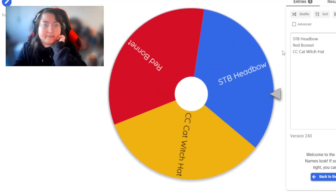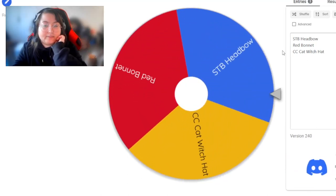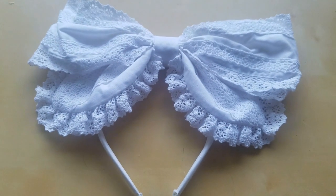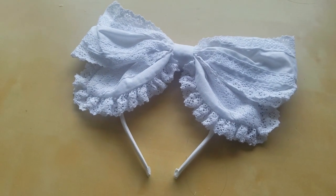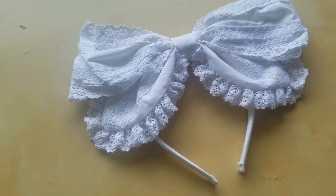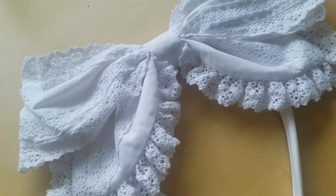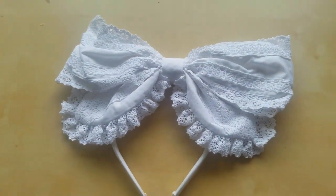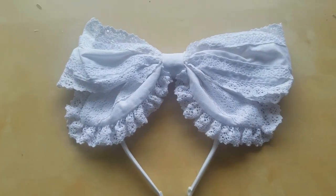Going for headpieces now. What's gonna be the headpiece? Yes, darling beloved. I am very pleased that the wheel chose this piece because it's my current favorite headpiece at the moment. It's simple yet beautiful, can match with almost any dress, and it just has amazing details and quality, which you're bound to find with Summer Tales Boutique.